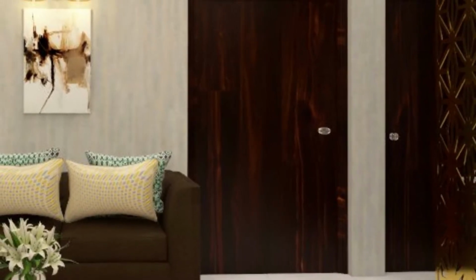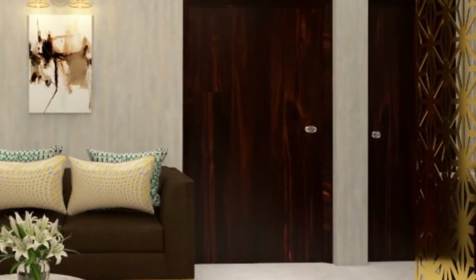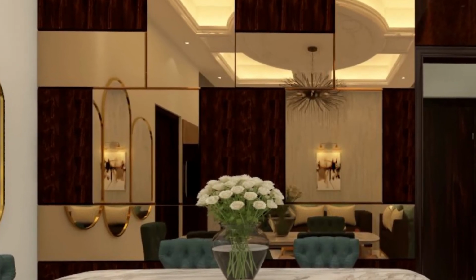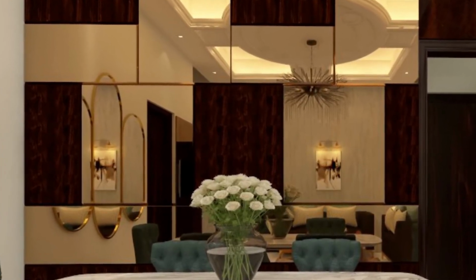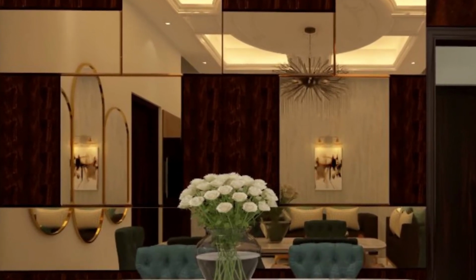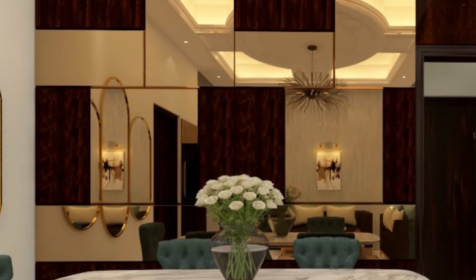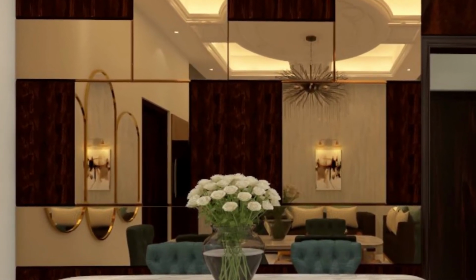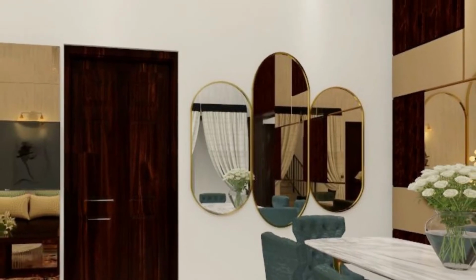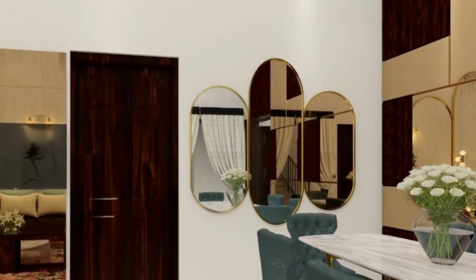The doors in the house are polished using high-gloss PU to maintain the top-notch feel. Moving on to the dining section, the accent wall is created using the same high-gloss veneer that has been used throughout the house. Rose gold glass creates some random pattern and makes the room look sophisticated and bigger. Complementing this wall are the 3 golden framed mirrors on the adjacent wall.